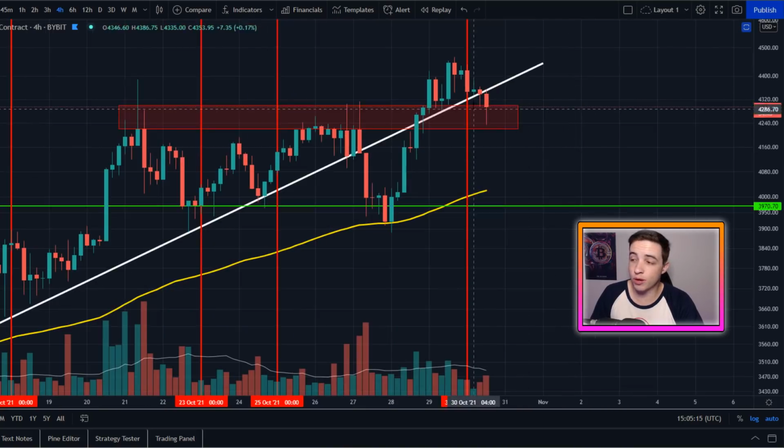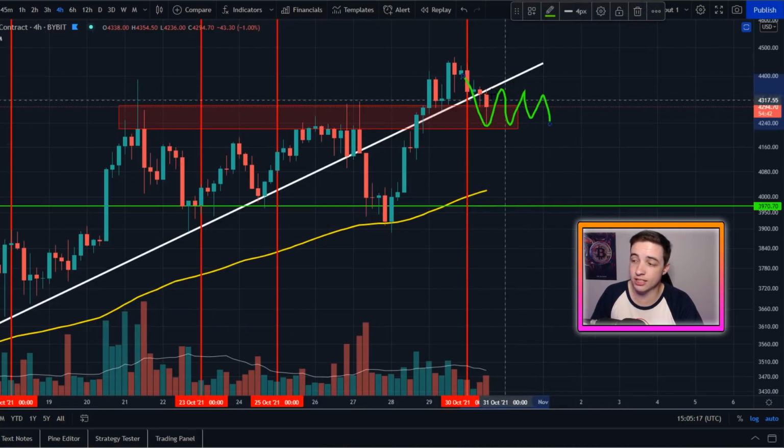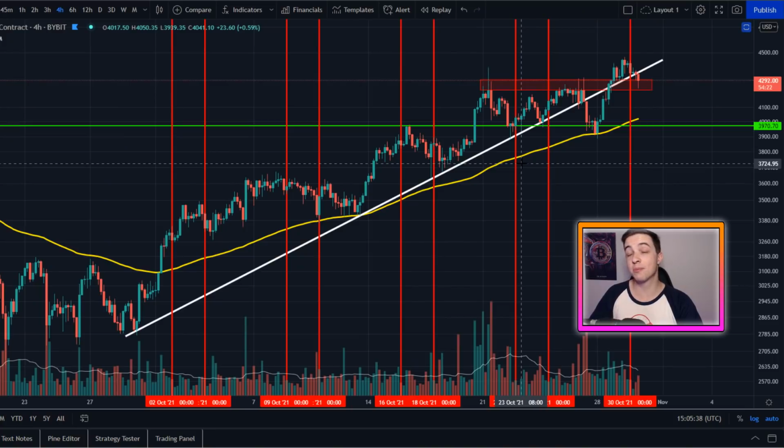So even though we could have some sort of sideways consolidation or a slight pullback in the weekend, when it comes Monday, it's actually more likely in this case that in the beginning of the week, we could see another gain for Ethereum.